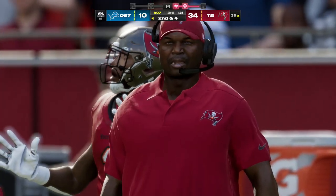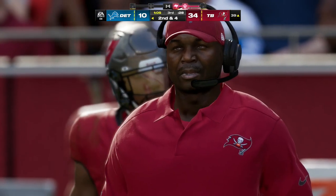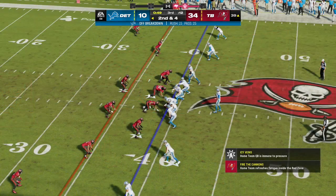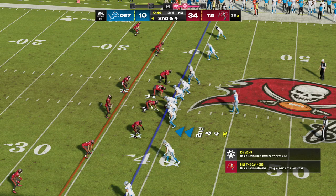Exactly what you want. Get yourself set up to keep making 1st downs, keep the clock running. And if they're smart, you're starting to milk the clock. No hurry before you run your 2nd down play.